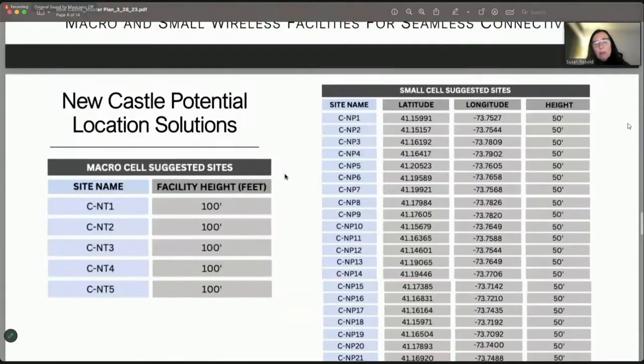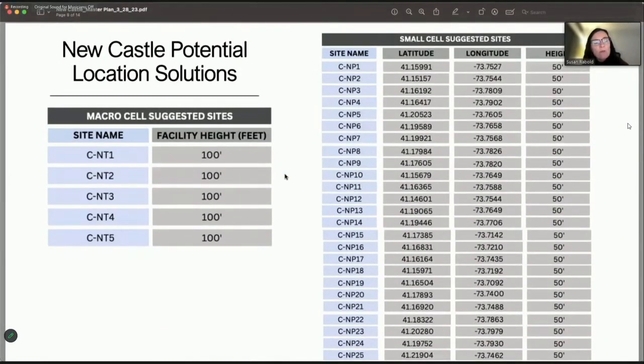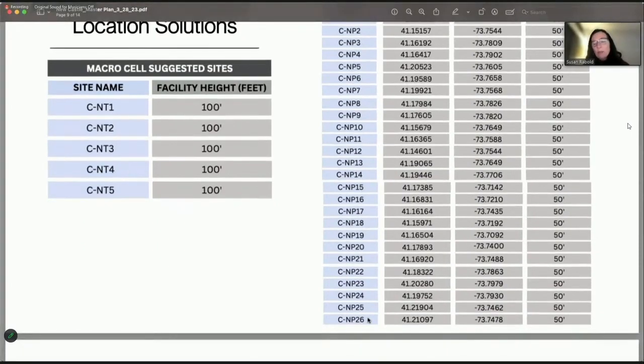So we worked up a recommendation of the use of potentially 5 macro cell sites, as I mentioned, around the 100-foot level. And they're identified on the next series of maps that I'm going to show you as NT 1 through 5. So when you see a C, that's your community, Newcastle. NT stands for new tower or new macro cell. Again, it could be on a base station, but you don't have a lot of 100-foot tall buildings. So most of them would be on a new tower. And where you see NP, that stands for a new pole or the use of an existing utility pole in that area. And we came up with a series of 26 of those throughout the town at the 50-foot range. Susan, let me just ask you one quick question.